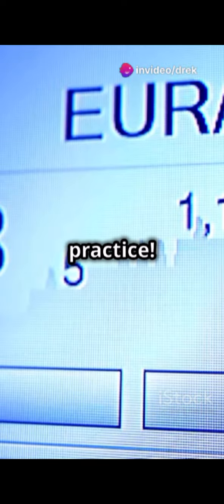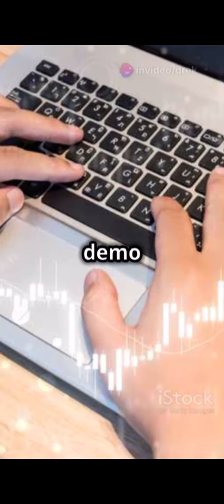Simple, right? Now practice. Most brokers offer demo accounts where you can trade with pretend money. This is your playground to test strategies without risking a dime. Remember, like any skill, Forex trading takes time to master, but with patience and practice, you'll be trading like a pro in no time.